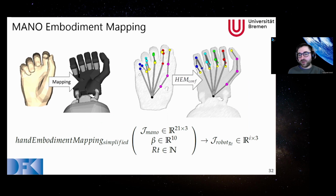The goal of the actuation pipeline is to map a person-specific MANO hand state into the joint angles of different robotic grippers. If we focus only on the internal kinematic skeletons, we can clearly see the different kinematic structures that need to be addressed. Since the transformation to the robot shape is the crucial step, the hand embodiment mapping function could be described as a function with the input parameters J MANO, beta, and RT, where beta is the person-specific shape. So the function returns the joint locations of the robotic hand RT in its own frame. The number of joints I depends on the number of controllable joints of the robotic hand.